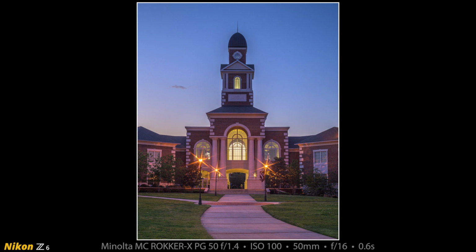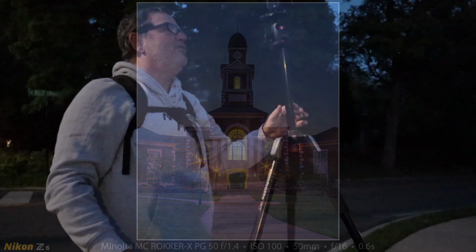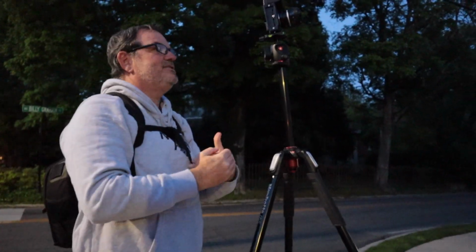This photo, I like the composition with the leading lines coming in from the right. I pretty much like everything about it. I wish maybe there was a little bit more drama going on in the sky, but by this time all the clouds had left.